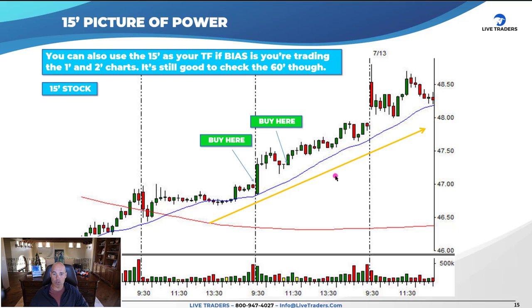Okay, I'm not trying to be rude about it. It's simple. If you're a newer trader, your first couple years, don't be trading 1 minute charts using the 15 minute as your bias. I'm showing this for more experienced traders that if you're trading 1 minute charts, maybe even 2 minute charts, you can use the 15 minute chart as your picture of power, as your bias time frame. This is an uptrending 15 minute chart, and you could buy it on the 15 minute or you can drill down.